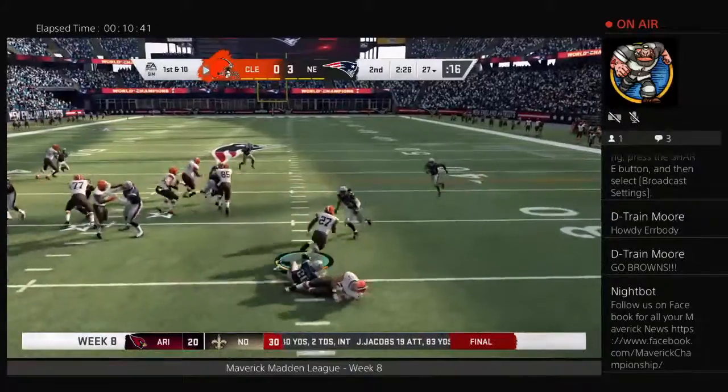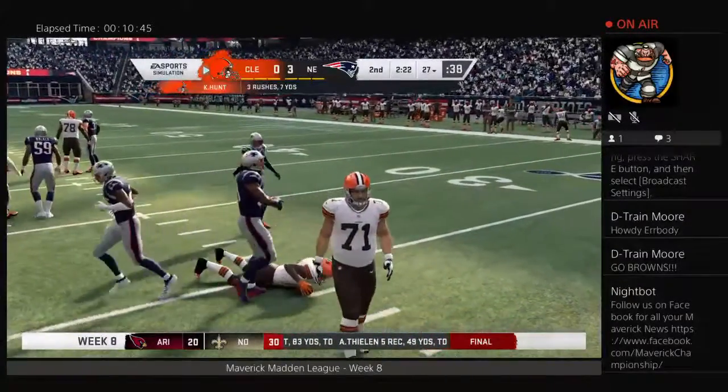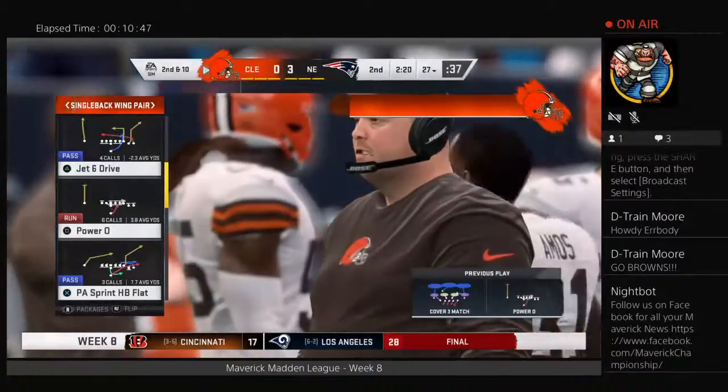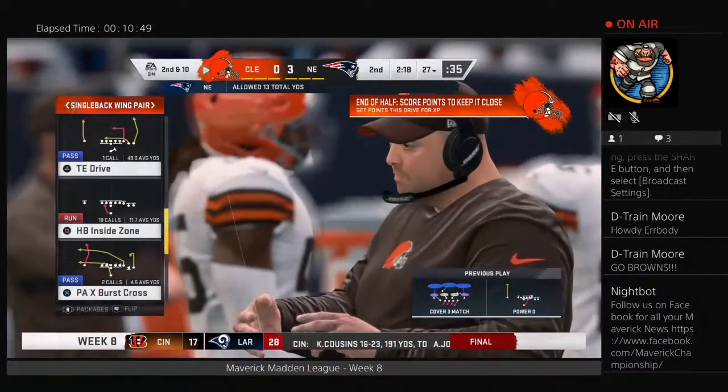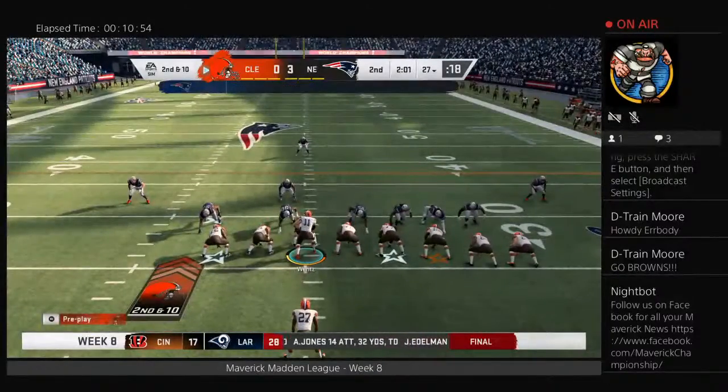They'll start with Hunt on the ground. And he is swallowed up right at the line of scrimmage. Tackle made there by Josh Bynes. That's it. Last run, they'll try again, 2nd and 10.